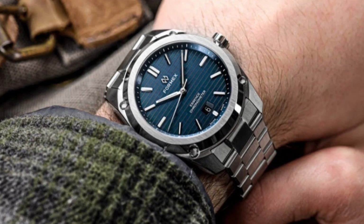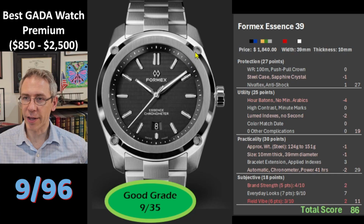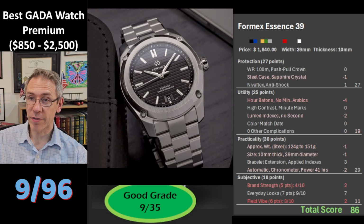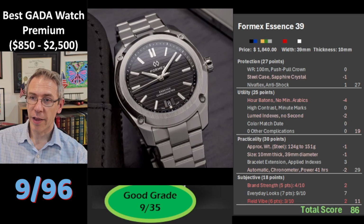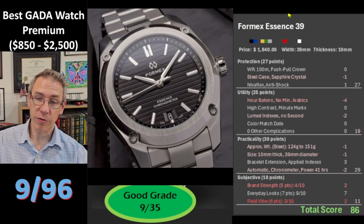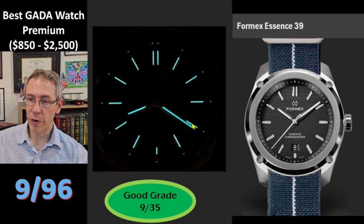$1,840. 10 millimeters thick. 39, like I said. Cool Allen screws holding the bezel on so it doesn't pop off, apparently. Now, the dial's really cool. I like these horizontal lines there. I like the beveled cuts on the date window. That's a cool look. Their logo's really cool. Lume is poor on this one. Looks a little bit industrial. Still not really getting the field vibe.